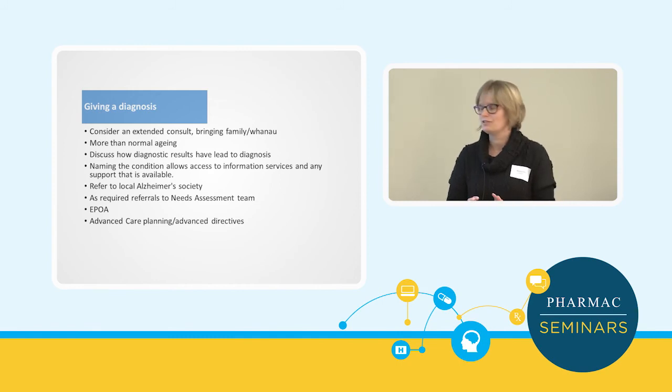In New Zealand, in Wanganui, we have Alzheimer's Wanganui, and our DHB actually funds courses from them for people and their families with dementia. And so they get out, they get to be social, there's some respite care for carers, and it just helps them navigate through the system as well. And they get to speak with people going through the same process. As required, referrals to the needs assessment team.